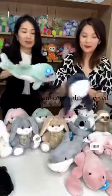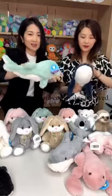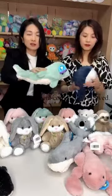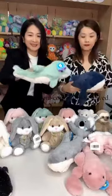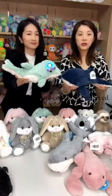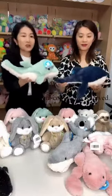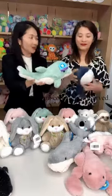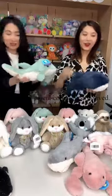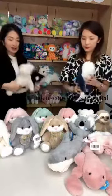Each color has the silver shining thread inside. Yes, and also the feeling is soft. You can see the tails, the shape. It's a new material, new fabric designed by us this year. Yes, it's very new. I think the children will love these ocean animals. Do you agree? Yes. Okay, so next, let's introduce the same material but different items.